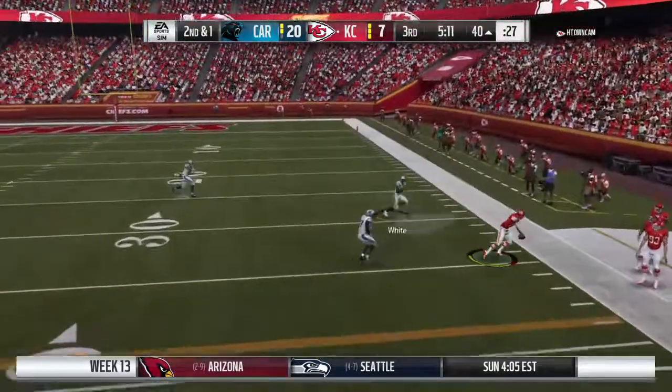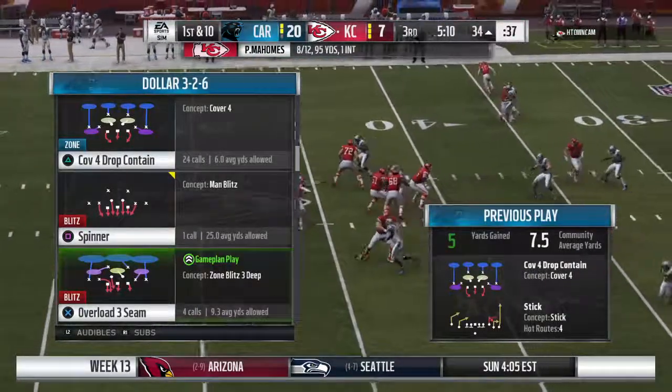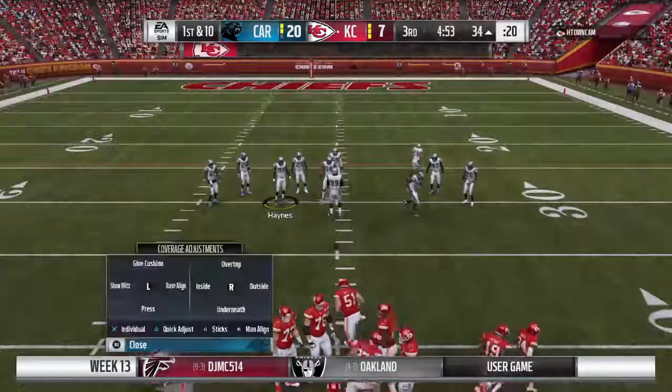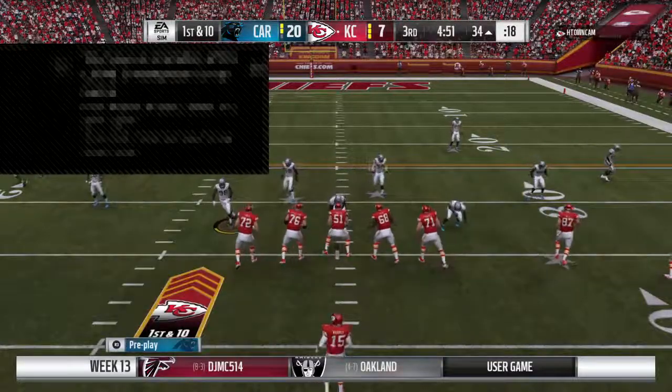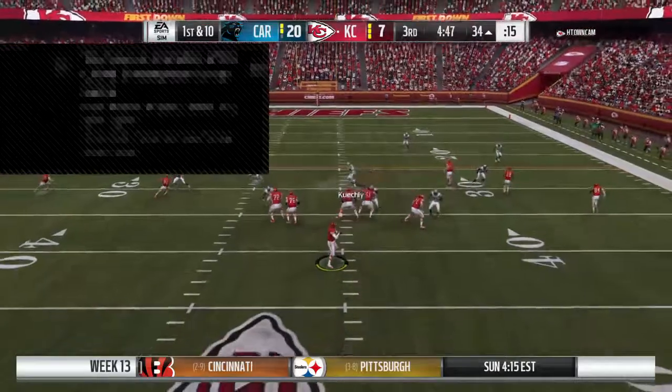Now Mahomes throwing on second down. This is caught by Antonio Brown. And he gets this down inside the 35 before going out of bounds. That his first catch so far. They've held him under wraps, but he's got a first down there.